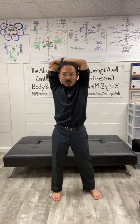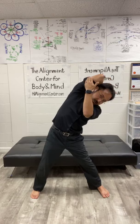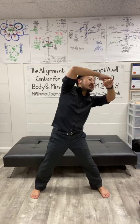We're gonna make sure you have a nice wide stance, and we're gonna lean over to the right, just like that. Okay, lean over to the right. And you're gonna feel the stretch go down the tricep, through the rotator cuff, and then down the side of the body. Okay, so let me reset my clock. I'm gonna do this for 1 minute.